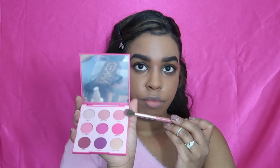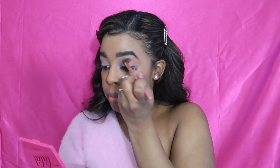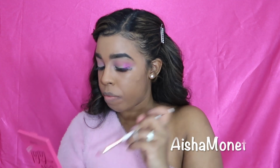So first off, for my crease, I am using the color called Poodle and applying a lot of shadow in my crease on both eyes. I'm going to put in the outer crease a color called Opulent, which is this purplish hot pink, and just use a tapered brush to really pack on that pigment.